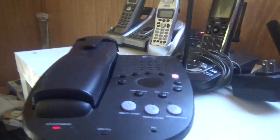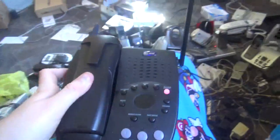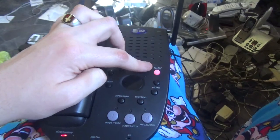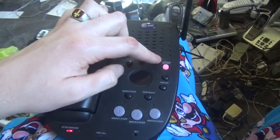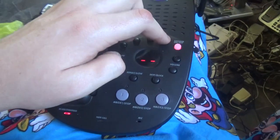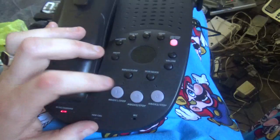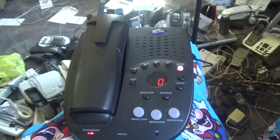Change announcement. Change remote access code. Change message alert. Change announce only. Change base ringer. Oh, it does have a base ringer to it. Change number of rings. Change announcement. Hello. Please leave a message after the tone. That is the default announcement.